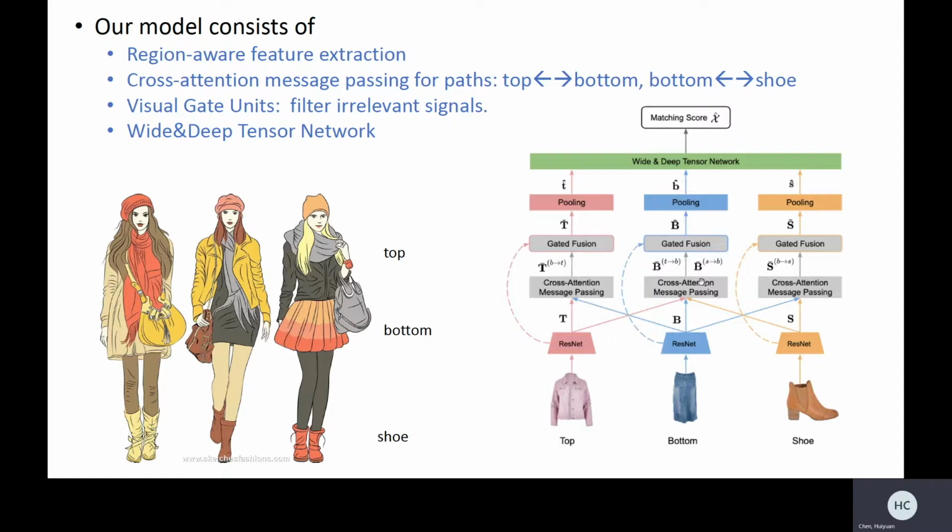And the other architecture is quite similar in how it measures the cross-attention message passing. But because the top and shoe are far away from each other, we don't do message passing between these two objects. We leave some flexibility in choosing the top and shoe. This is basically our framework.